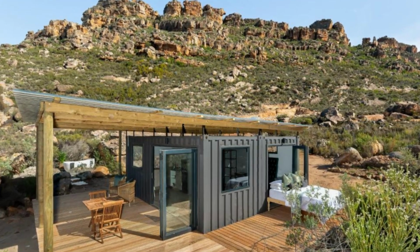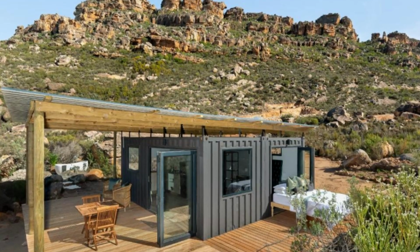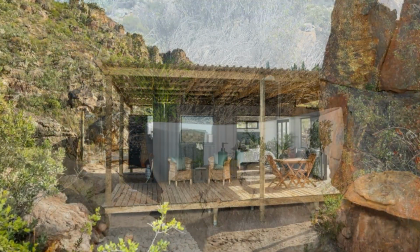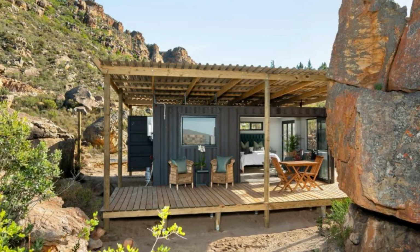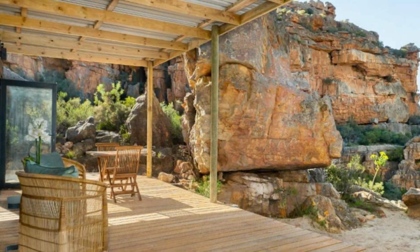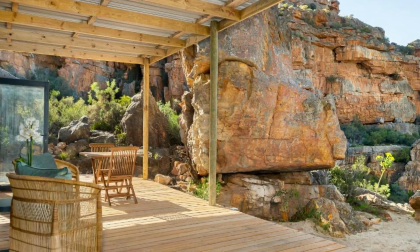In this video, we bring to you an amazing shipping container eco-retreat nestled in a secluded self-catering chalet with amazing views of the Rocklands. This remarkable property offers a harmonious blend of indoor and outdoor living, creating a haven where comfort, style, and natural beauty converge.